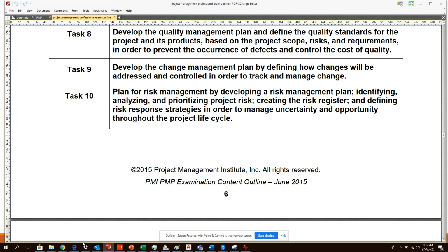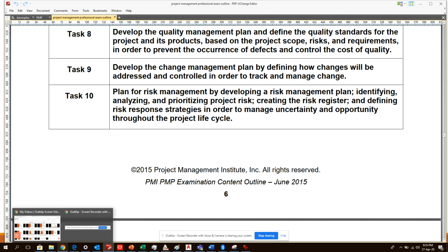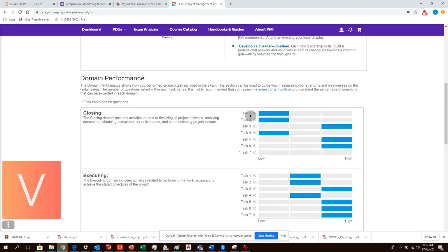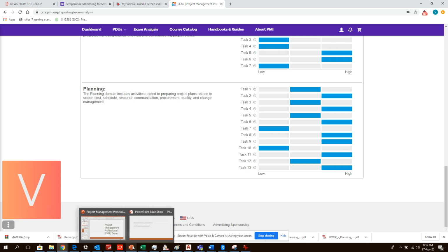These scores will not be given in the scorecard. But when you go to the PMI and look at the exam analysis part, they will show for each task whether you scored high, low, or medium. For example, for closing task one you scored low, for task four you scored high. Likewise for each task. We will discuss each task in detail in the upcoming videos, when we go through each chapter.